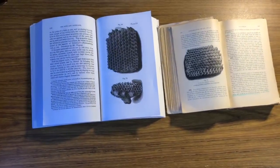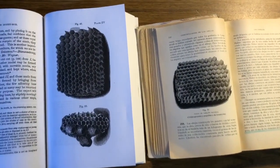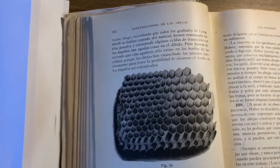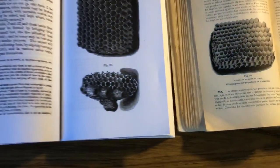Well, look at that. Here I have Langstroth Hive and the Honeybee book. They're both the same book, but in different languages. Here's English, and here's Spanish, but they're the exact same book. Look at this, unbelievable. Can you imagine being able to read or understand something that you're passionate about in a whole bunch of different languages?